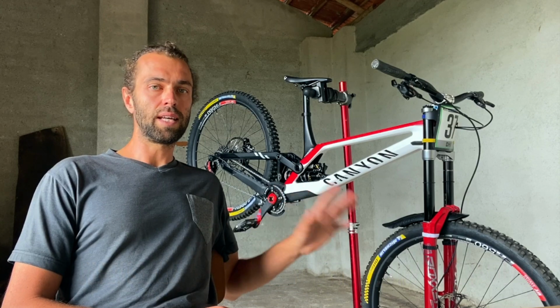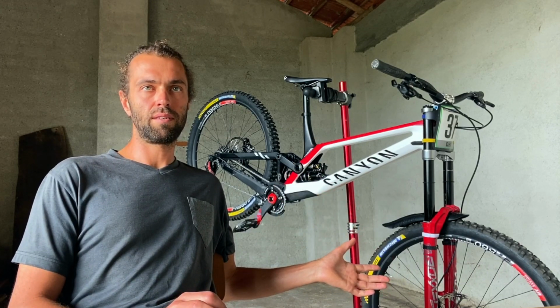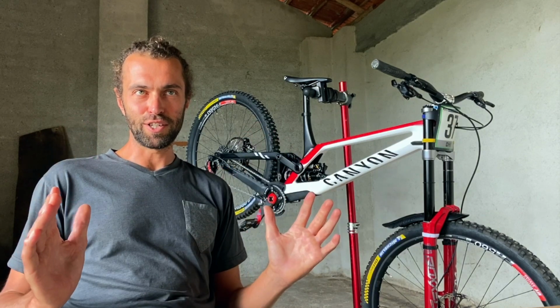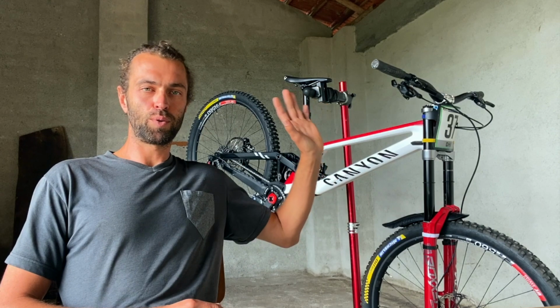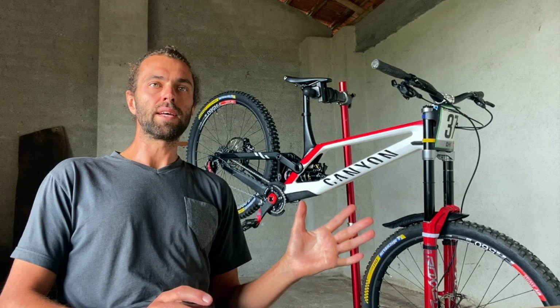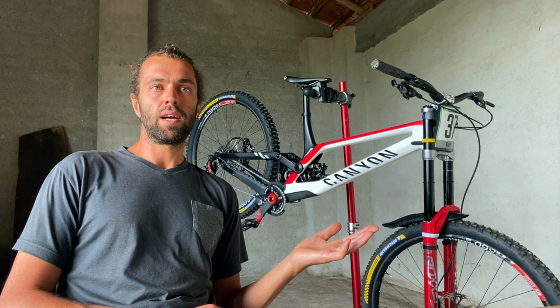At least Canyon do offer slightly different chainstay lengths on the Sender, whereas most brands don't change the chainstay length at all. But for the life of me, and I'm not an engineer, I can't see any relationship between the front centre and reach of the bike and the 10mm increase in chainstay length. And this is the same for the few bike brands that change their chainstay length.